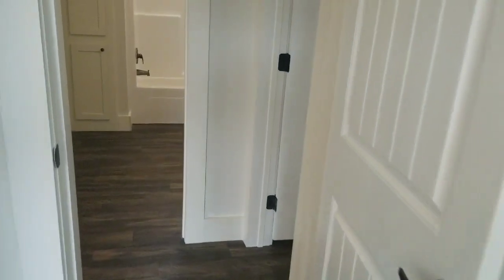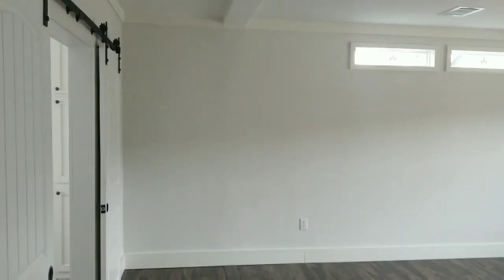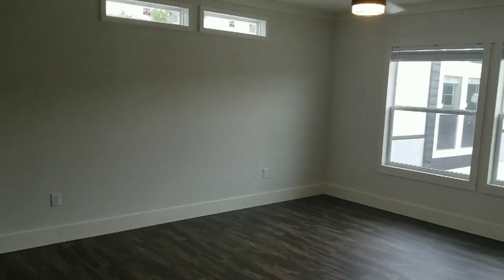Bedroom number 2, also a really nice sized bedroom. Big tall ceilings, wire and brace for ceiling fan is standard. Open up the closet. Got a big, deep walk-in closet. I like that they put the trim and the crown molding baseboards even into the closet areas. Coming back into the master, you'll see how big and open and spacious this master is. Dual transom windows.